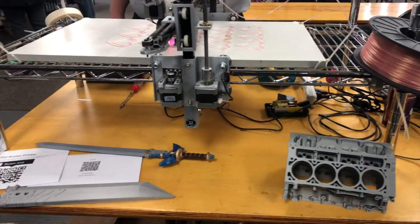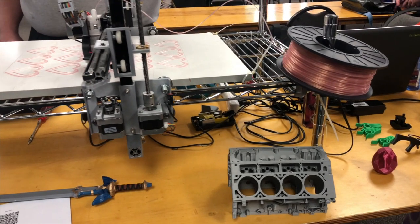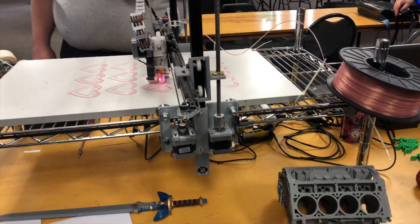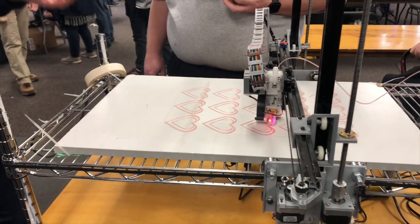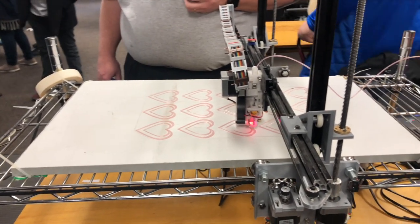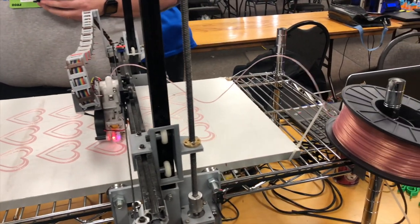This is a 3D printer made out of salvaged parts, and the frame are actually shelving units, and this guy simply turned those into a 3D printer with very little parts. And I have to say the print quality was actually quite impressive for that kind of machine.